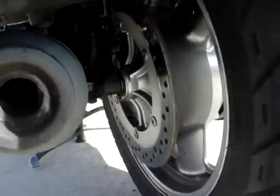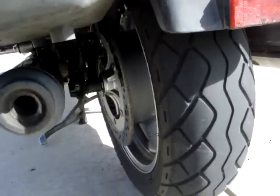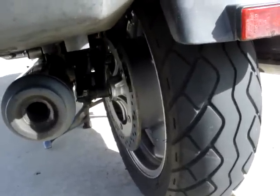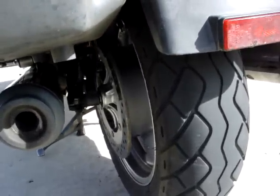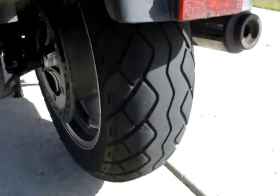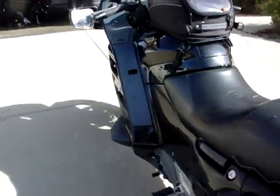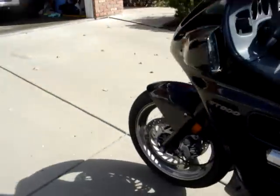Can't really see in there, but nice big rotor on it and a decent caliper. Apparently it's the same back brake as the 1500 Goldwing. So it's a big decent brake, plenty of stopping power on the back. Bridgestone tires, these were new on it when I got it, and it's done about 5,000 miles on these tires. They're about 2/3 down.